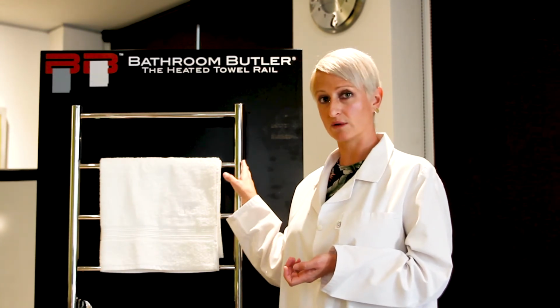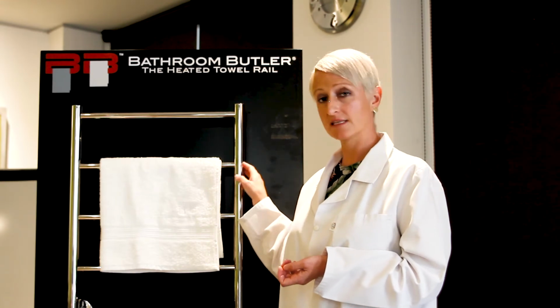versus the heated towel rail within a bathroom situation at 70 degrees Celsius, has the microbial load reduction after day 12, and that means that there is evidence that using the 70 degrees heated towel rail definitely reduces the microbial load.